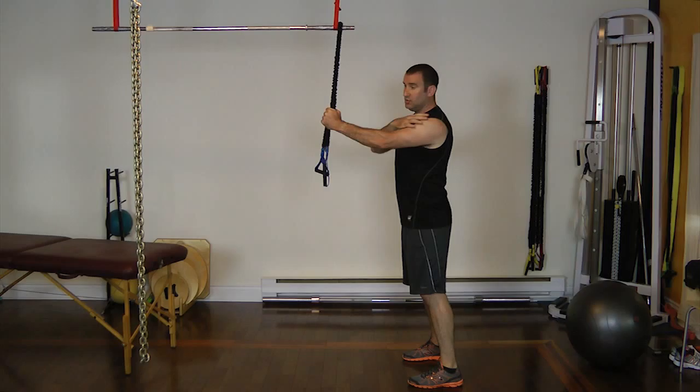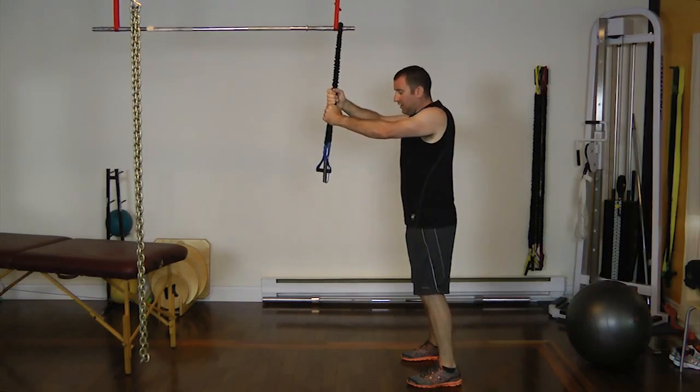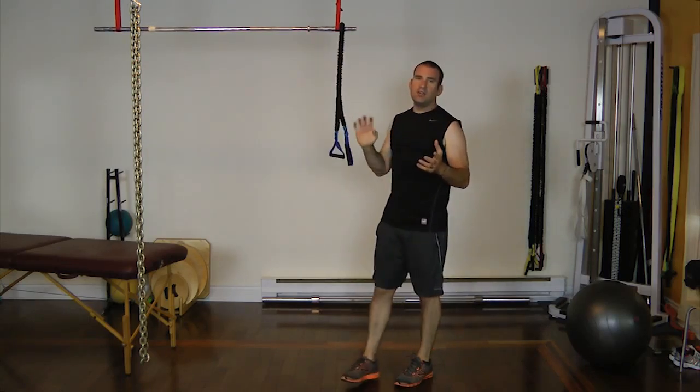So we're actually working the two top centers of core at the same time when we do this exercise. So draw our shoulders down and hold it here. Okay, we keep a nice good posture. The next question is, how long do we hold it for? The answer is it totally depends on what activities you do.